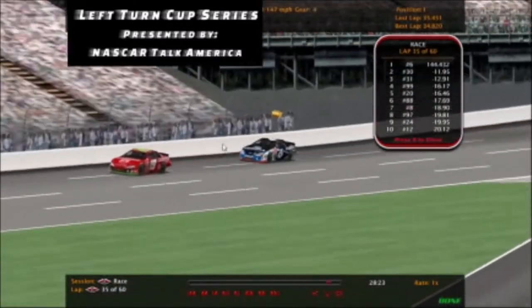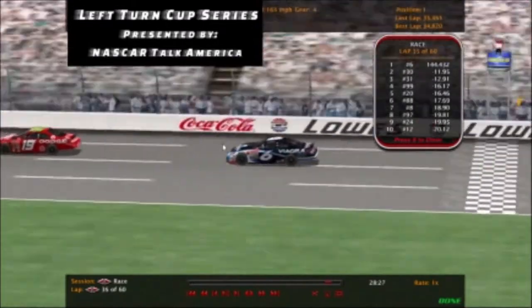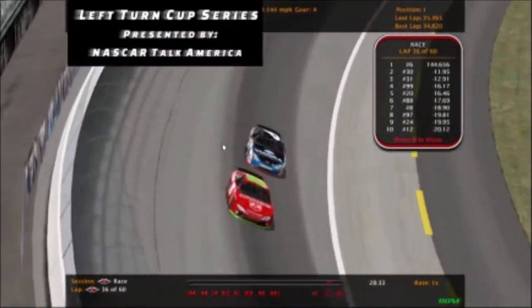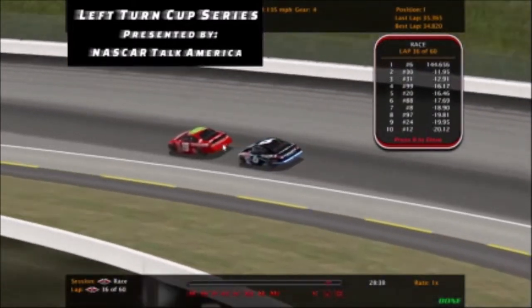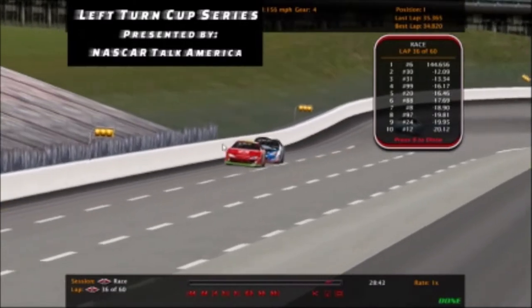But we've seen it happen plenty of times this season, so I'm not going to rule out the possibility that Mark Martin chokes, but it is looking very good for this 6 team, and it'll be a much-deserved one, but we got plenty of time left. Plenty of stuff can still happen, but I'm sure that 6 team has their fingers crossed at the moment.